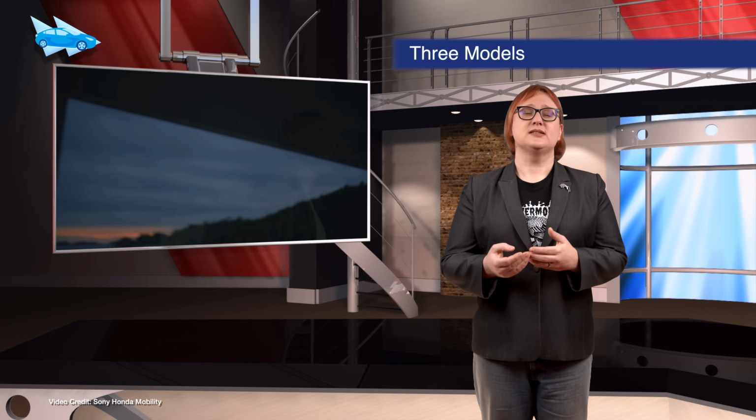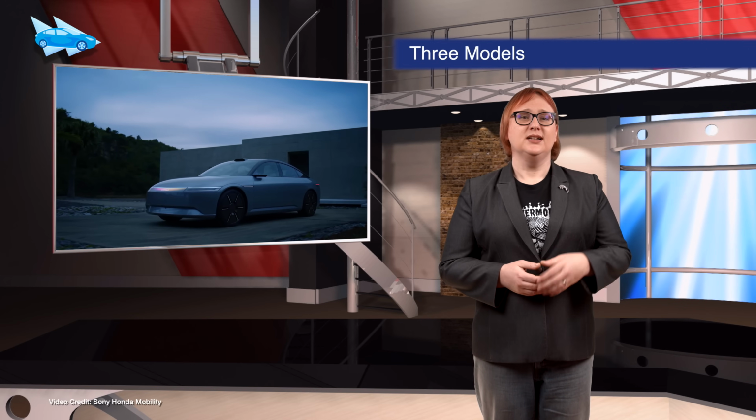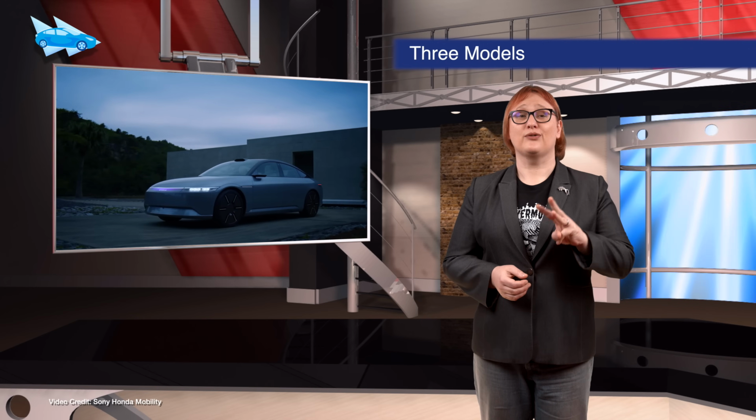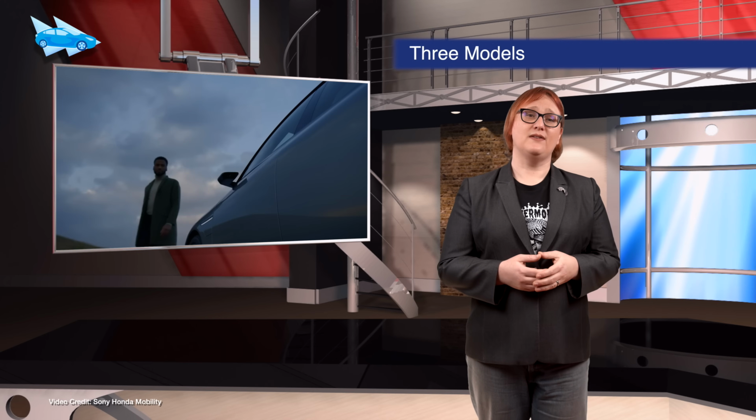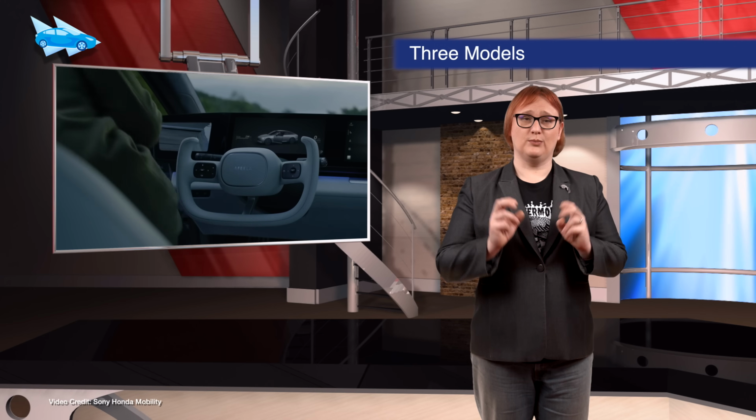The partnership between Sony and Honda that will see the Afeela sedan enter into production has confirmed that it now has plans to bring 3 different EVs to market over the next 5 years: the Afeela sedan, an SUV, and a more compact, affordable model.